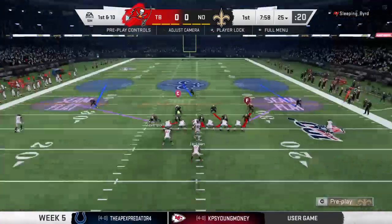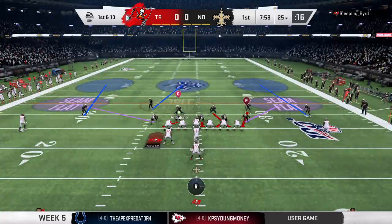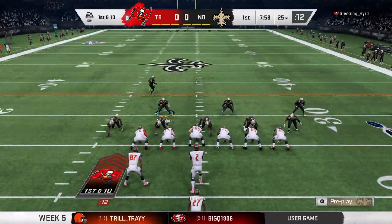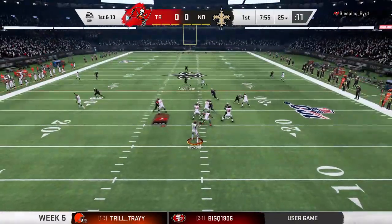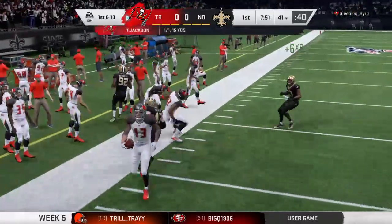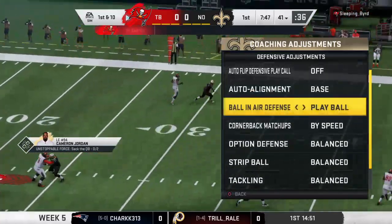Ready? On 1st and 10, it's Jackson. It's caught by Mike Evans. A good start offensively. 15 yards on the game's initial play.